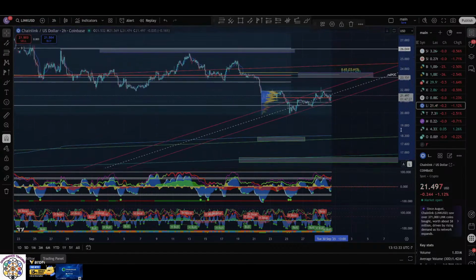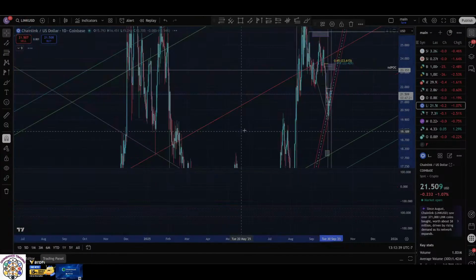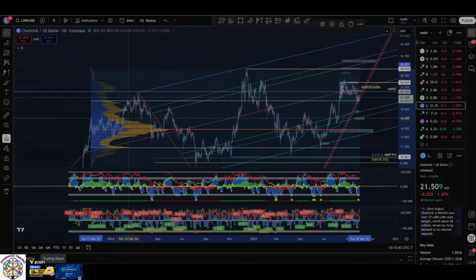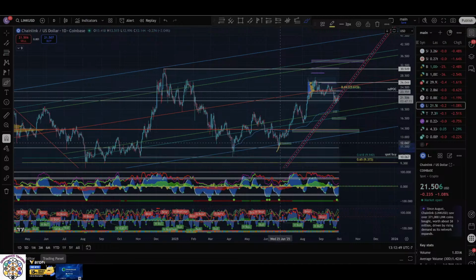And what we were looking for is a swing long around this 20.6 area. Because let's zoom out again onto the daily time frame. We have our range that goes back to November of 2023, so almost a 2-year long range. You broke out of that range. We're back testing that range right now.